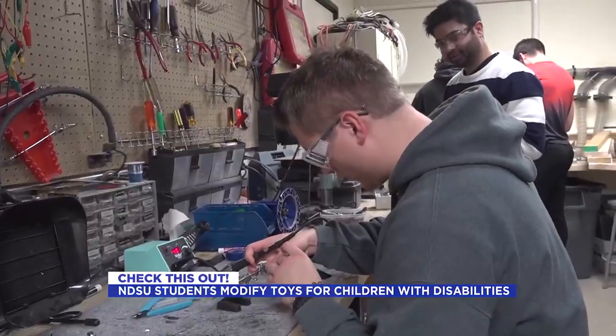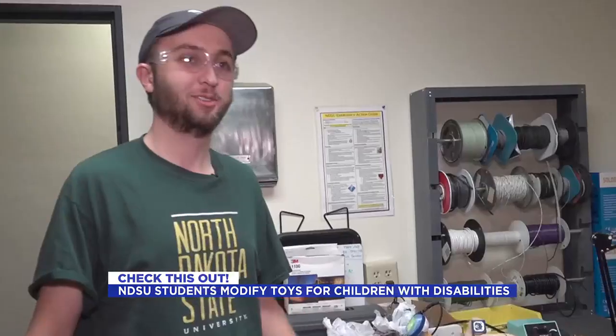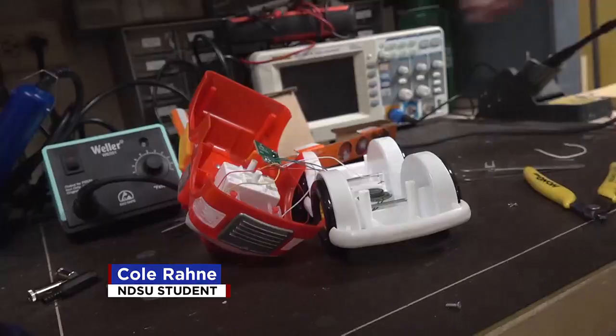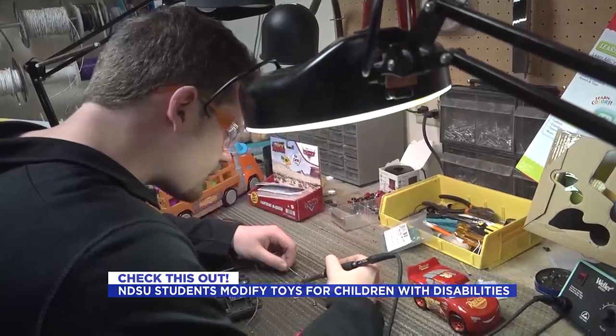NDSU's electrical and computer engineering building felt more like Santa's workshop than a classroom today. So you feel a little bit like Santa's elf, making toys right before Christmas to get distributed, and I think that's a really neat part of this event.